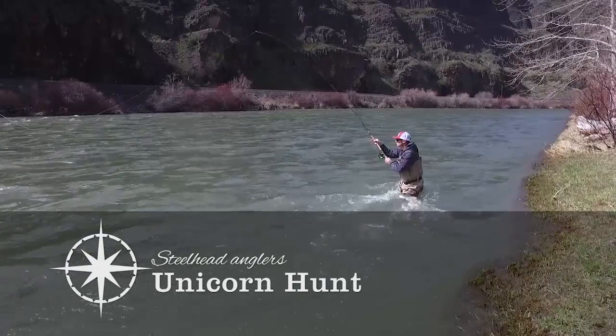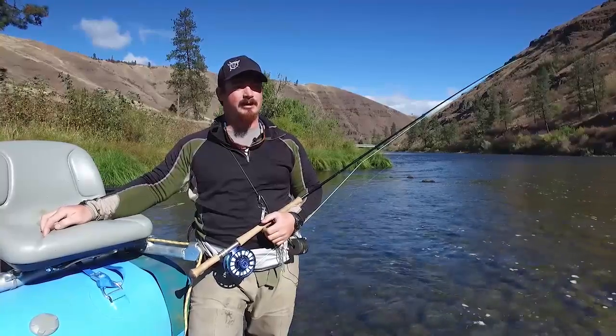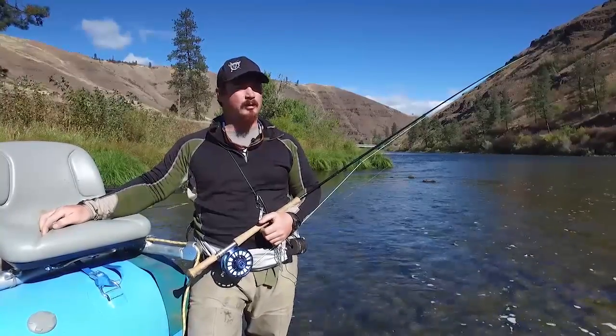A steelhead is essentially a supercharged rainbow trout that decided it was going to leave its comfortable home in its natal stream and swim to the ocean. And in the ocean they get big, and they spend either 1 or 2 years in the ocean. And then it's got to go from its comfort in the ocean all the way back upriver to spawn. And I think that is an amazingly inspirational creature.